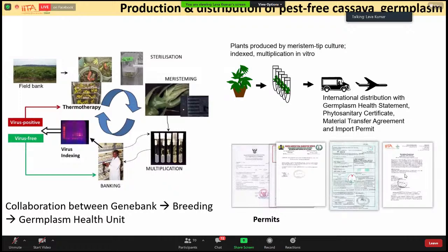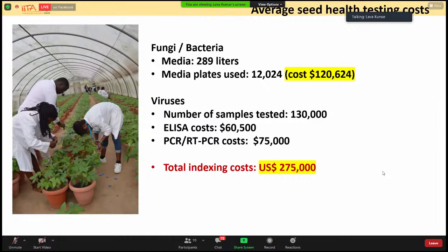This is not an easy process. It's very expensive. On average, we spend about $275,000 just for virus indexing alone. And there are separate costs involved for planting material production. So all these investments are made just to make sure that we don't distribute any regulated quarantine pests when we move planting material from CG centers.